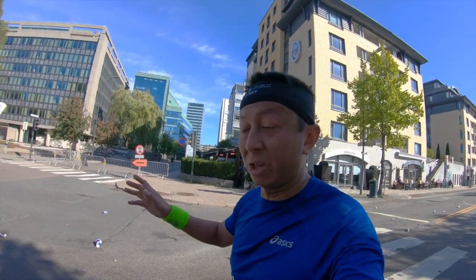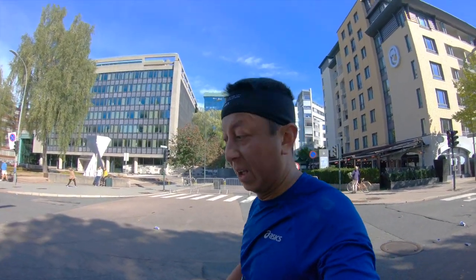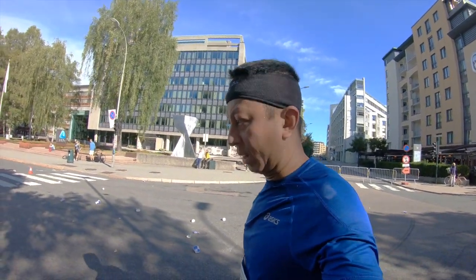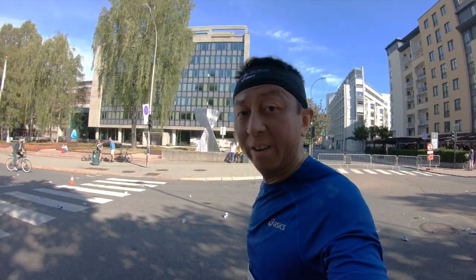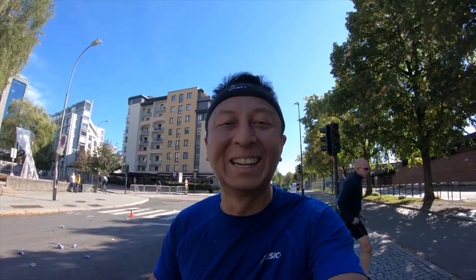At times, the Oslo Marathon is really sparse. A lot of times you just kind of run by yourself, simply because the full marathon is only 3,000 runners. The majority of runners here are actually doing the half. But the total runners today is 18,000 runners. And we're approaching the Vigeland Park again.